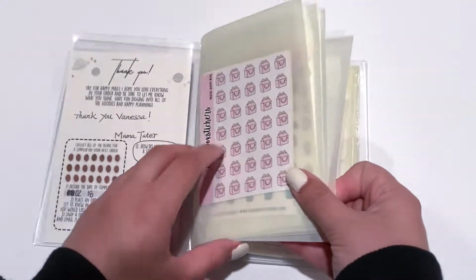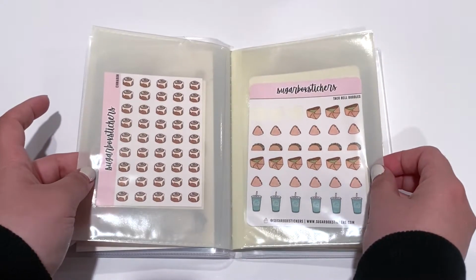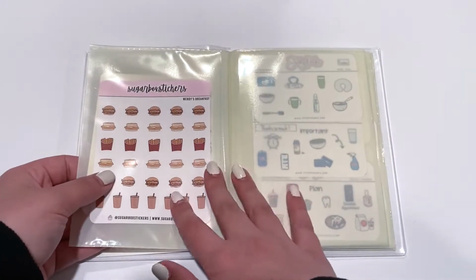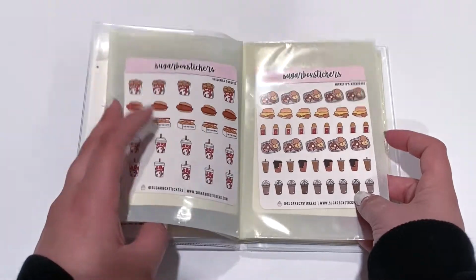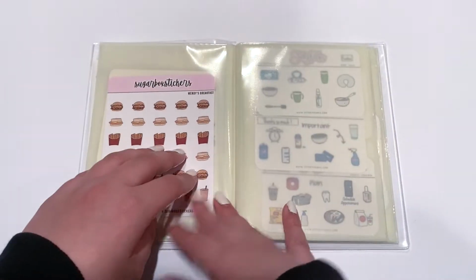It is Sugar Box Stickers. I love her doodles. So cute. She actually announced today, when I'm filming this, that she is closing, just because she's going through a lot right now, which I totally respect and understand. But I really liked her doodles a lot.